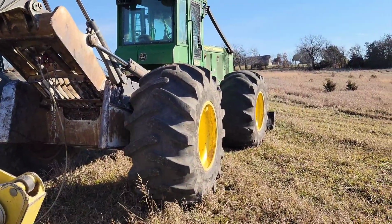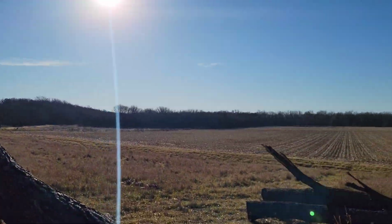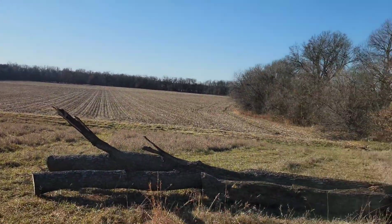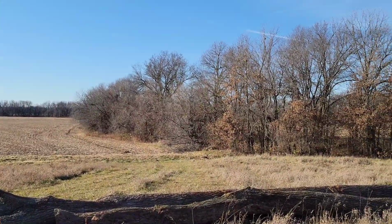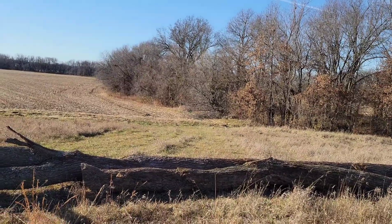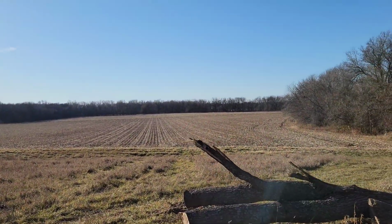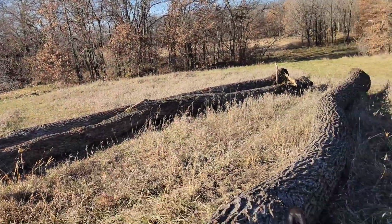Let the old girl warm up here a little bit before we start. It's supposed to be a pretty nice day. I think the whole week's supposed to be pretty nice up here. I know back home they're calling for some rain chances, and I think there's a slight chance up here Wednesday evening. For the most part, should be another unseasonably warm December week.